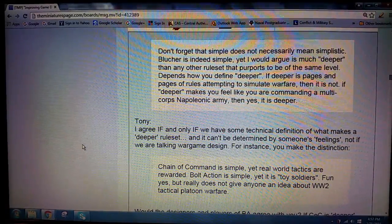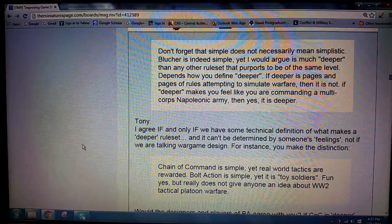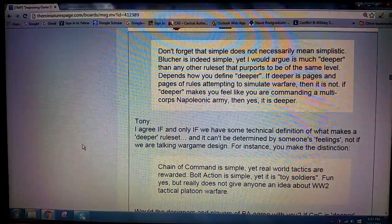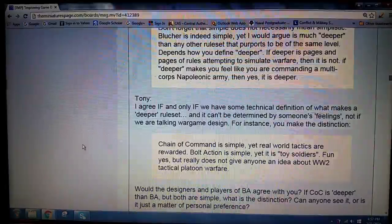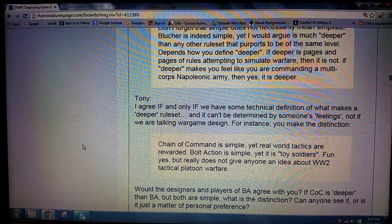And this is going to become a key theme here. Yeah, it's going to start raising its head quite a bit here. Not if we're talking about wargame design. For instance, you make the distinction. Okay, Chain of Command is simple, etc. Bolt Action is simple, yet it is toy soldiers, etc.